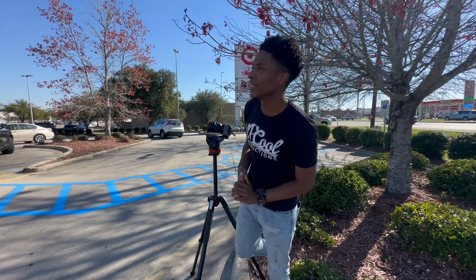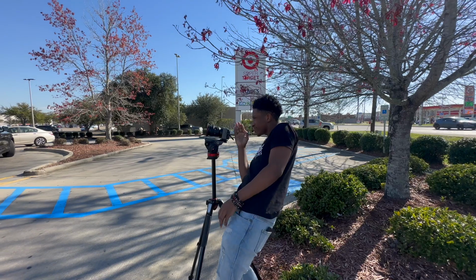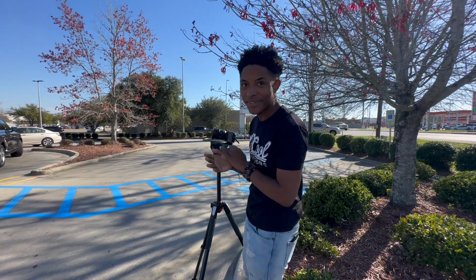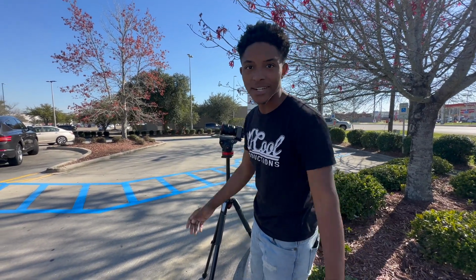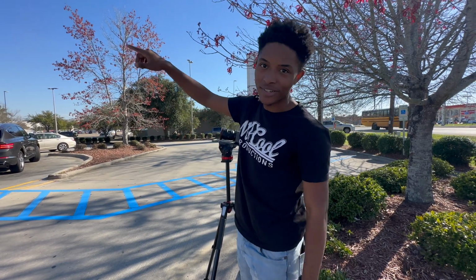So the biggest thing is really trying to make sure I have my lines symmetrical. Making sure I'm smack dab in the middle. There's a car right here, so I have to wait till the car moves. But I want a nice clean shot of the front of the building so you can see the toy center and stuff in the front.